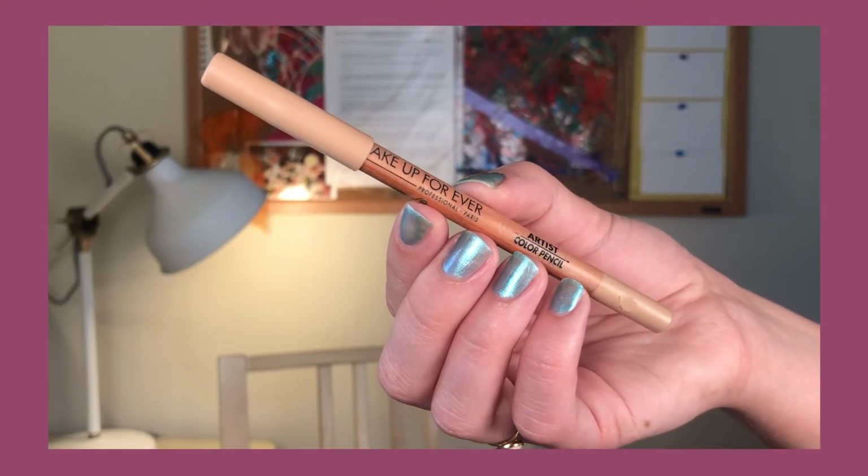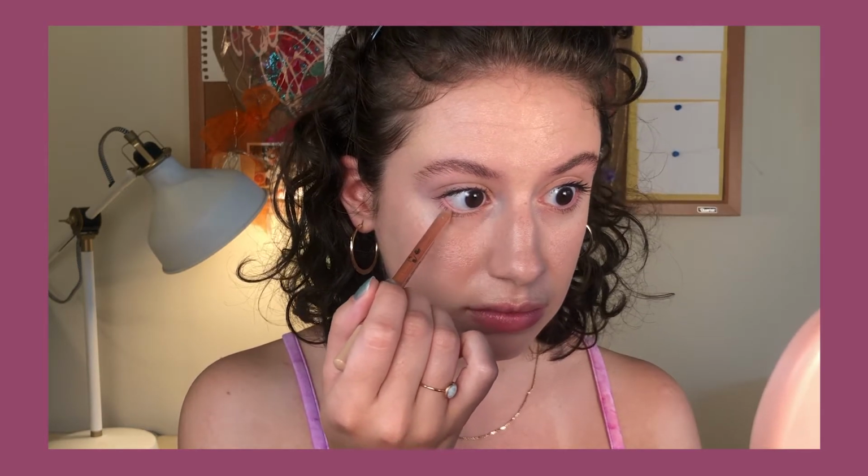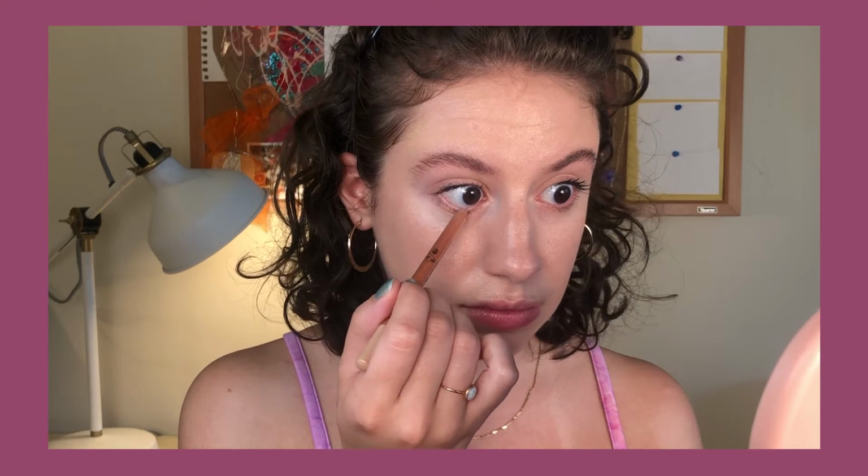Now I have two eyeliners. First, the Makeup Forever Artist Color Pencil in 502 Infinite Sand. This has been a staple in my collection since November 2019. I got it on sale for $11. I think it's usually $22 or $20.